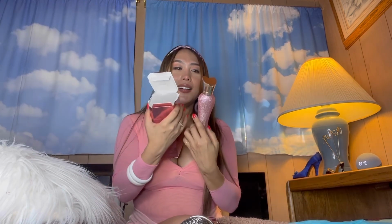Oh my god, I can't wait. Oh my goodness, I love it. Oh my G. Look at how huge, how big. Oh my goodness. Oh, look at that. How amazing is the bottle?